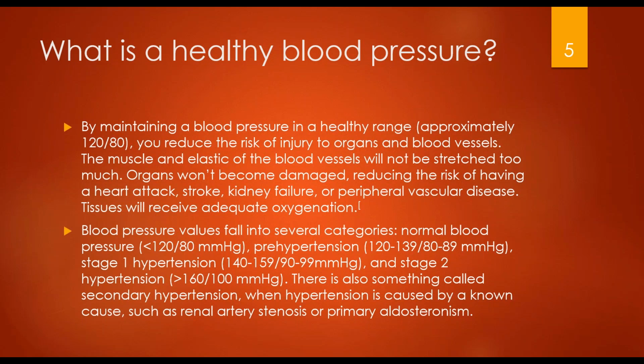There's something called prehypertension, which is 120 to 139 systolic, which is the top number, over 80 to 89 for diastolic, and there are different stages of hypertension as well. The most serious, of course, is stage 2 hypertension, I'm sorry, which is 160 systolic over 100 diastolic.